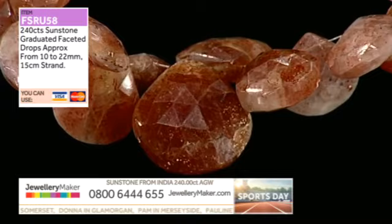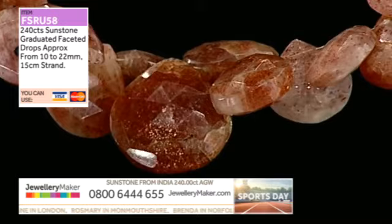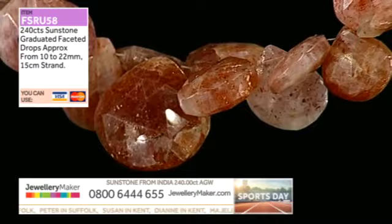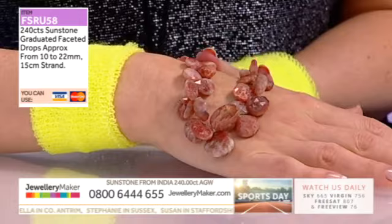Big drops here. 10 millimetres to 22 millimetres, 15 centimetre strand, but my gosh, they just glitter, they absolutely glitter. You've got that kind of brick red tone, the oranges, the sunset colours in there, but a pretty fab gem and totally natural. Completely, utterly natural gemstone. Pretty hard wearing as well. You're talking 7 to 8 on the Mohs scale, so lovely to work with. And comes all the way from India.